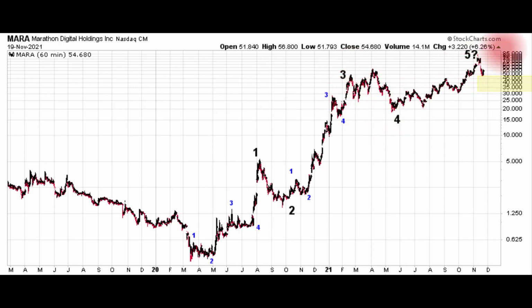So the question we have to ask is, is this fifth wave advance over, or will it continue? If it's over, it would mean that this entire up leg off the 2020 low is over and that a much larger counter trend pullback has begun.